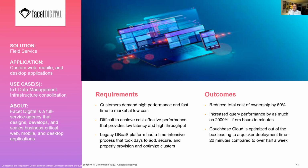Their customers needed really high performance. They wanted super fast time to market. It used to take them days or a week to configure an environment to get a customer up and running. Now they can do it in 20 minutes. They found it difficult to achieve this cost-effective performance. Legacy databases were a problem, with time-intensive processes to set everything up.